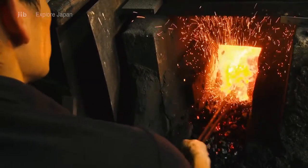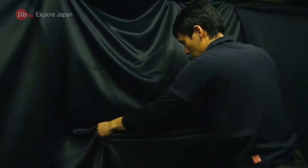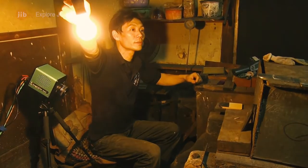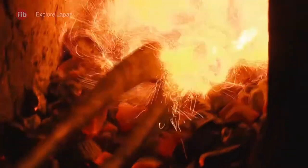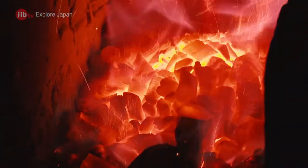Chiozuru uses only his naked eye to judge the right moment for tempering when the blade is within 20 degrees of 800 degrees Celsius. During the process natural light is shut out and all lights turned off. This is because subtle changes in color will tell him when the optimum temperature is reached. He inserts the blade into red-hot coals.